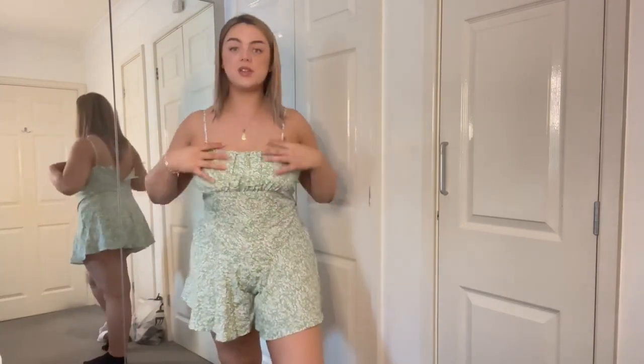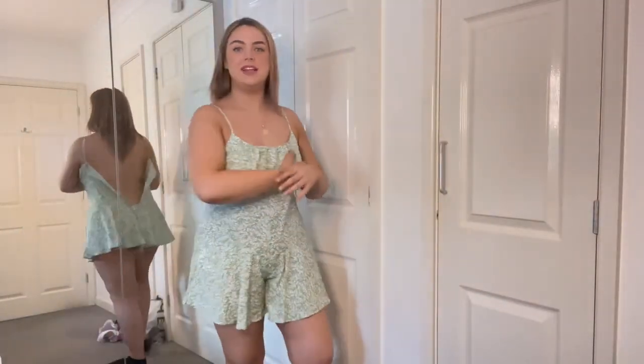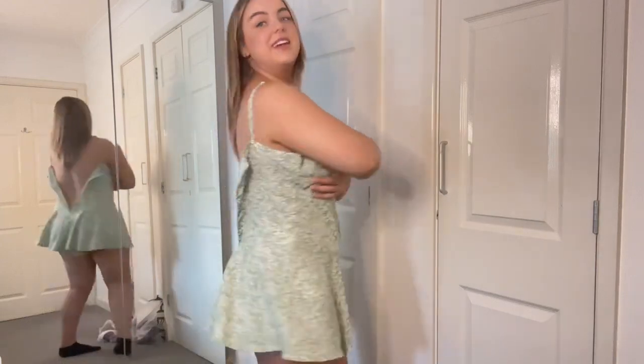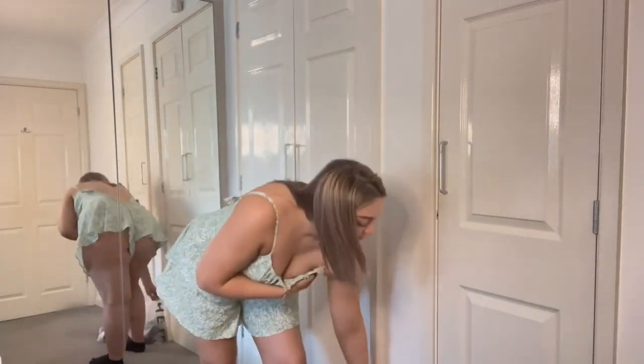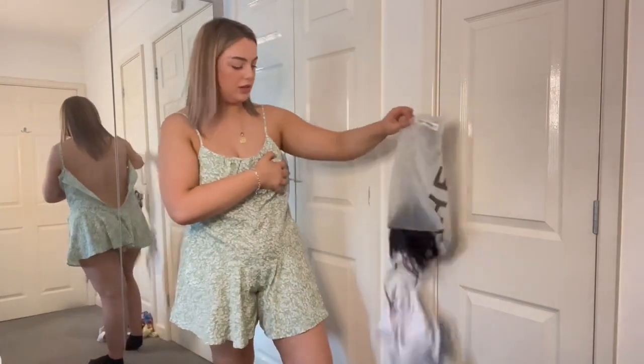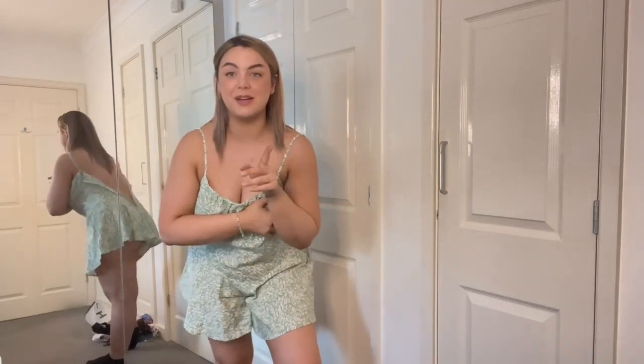But I actually quite like this. I think this is really cute. So I've just got Mum to loosen this for me, literally all the way down the back. But I'm gonna try on my bikini now. I think that is literally everything that I've got left. So let's try on my bikinis.